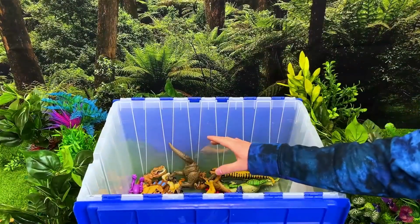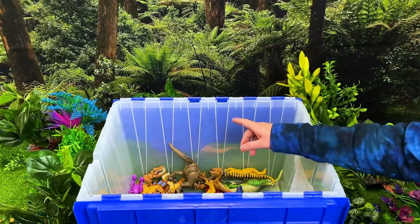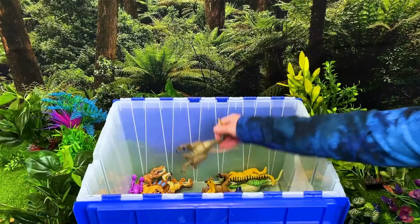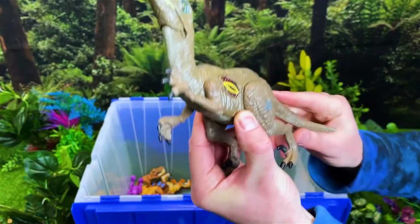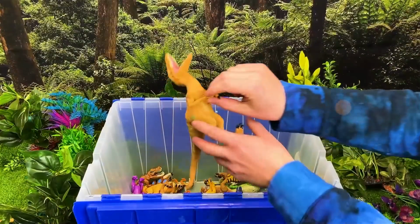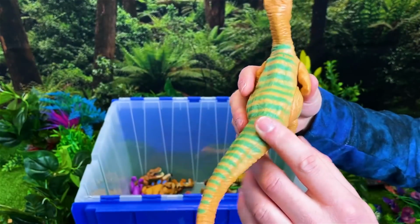Let's see how many more Velociraptors we have in here. How many do you think we have? Let's go ahead and count them. Here we go. Here's one Velociraptor. It's brown colored. This is the second Velociraptor. This one is yellow with green stripes on the back.